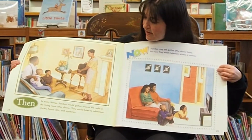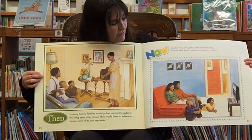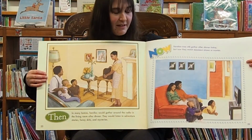This was entertainment for the family. They listened to radio programs. And now most families have a television set to watch their entertainment on at night.